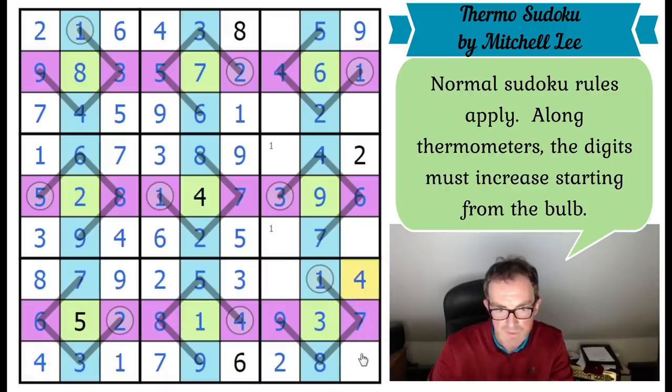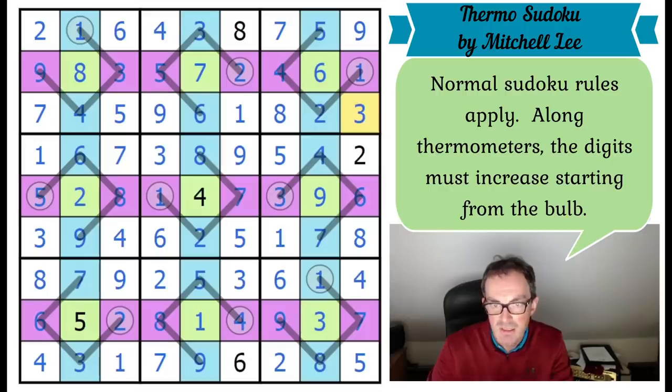I need 5 and 6 here. 5, 6. 5 here. That looks okay. 1, 8. That looks okay. 8 here. Now look at this box. I still need 3 and 7. Check. Yes! I did it!